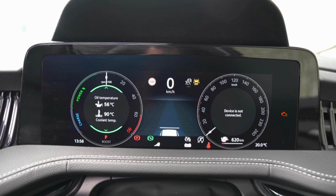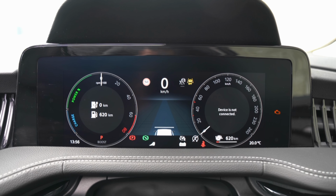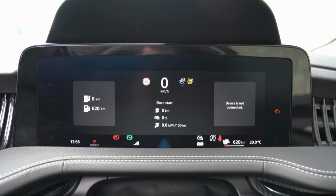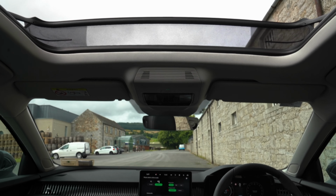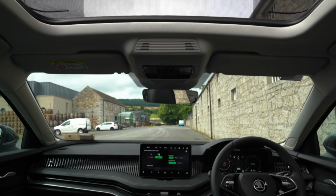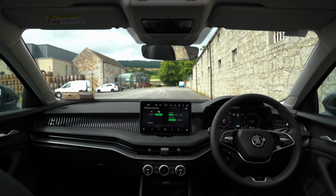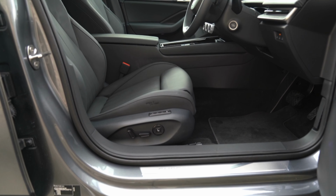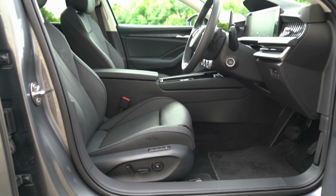The driver gets a customisable display with as much or as little information as you need, from fuel, range, speed and economy. There are plenty of standard features such as heated and massaging front seats, front and rear parking sensors, a rear view camera, a wireless phone charging dock which is itself cooled, and you also get keyless start. The driver gets a sufficient amount of seat adjustment including massage functionality, extendable seat base, lumbar support with plenty of rake and reach on the steering wheel.